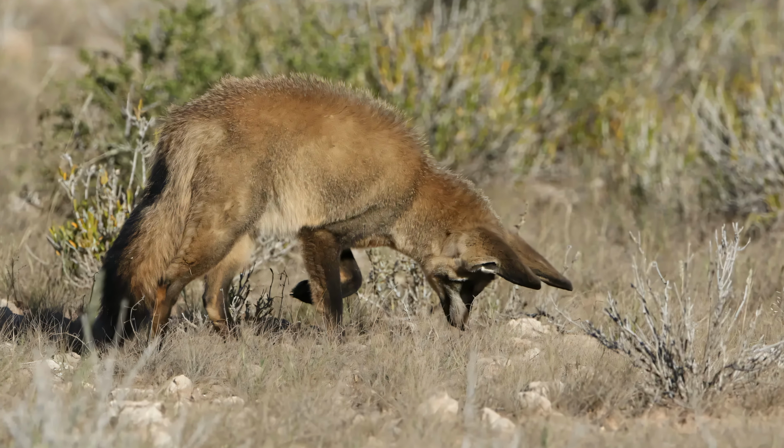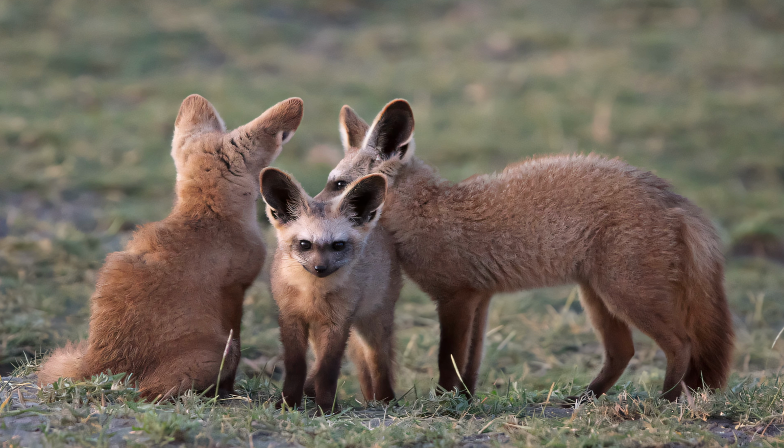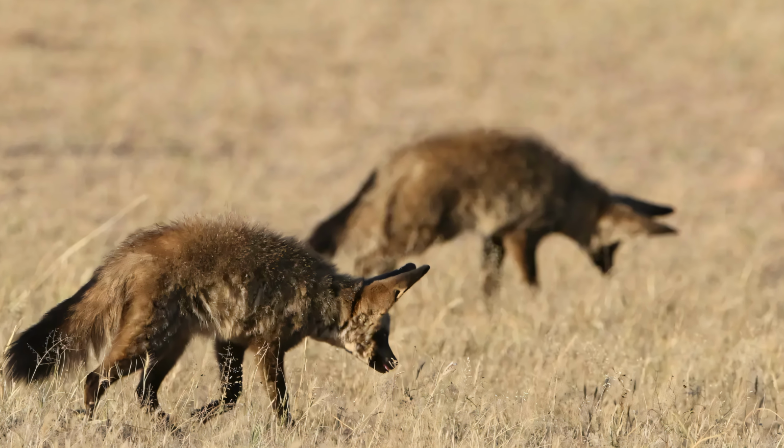Bat-eared foxes are monogamous, usually mating once in a lifetime. However, there are recorded cases of 2 females living with 1 male and a case of communal nursing. Breeding takes place in September-November. The gestation period lasts 60-70 days, after which the female gives birth to 5 babies. Both parents participate in rearing the babies.